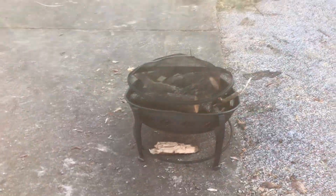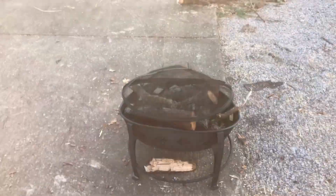Last night we had a fire. We had s'mores, which was fun. So it kind of felt like we were camping a little bit.